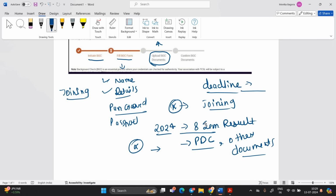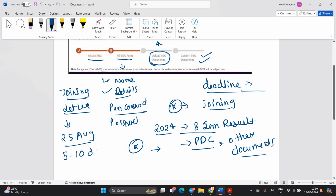Just understand one of my most important points. There is a catch. Your joining letter will be issued, but you have to complete the BGC documents. Suppose you got the joining as 25th August. Before 5 to 10 days of your joining date, you have to upload all of your documents on the BGC portal, and you have to confirm the BGC that all your documents are uploaded.